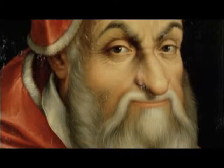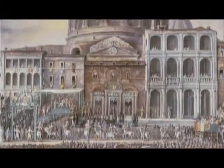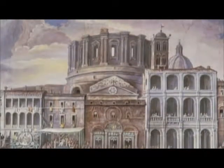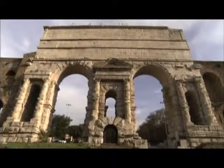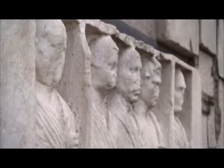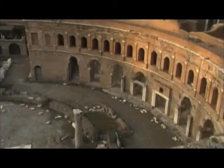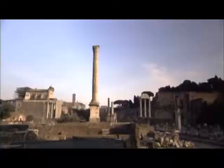Sixtus and the popes who come after him feel the need to turn Rome into an important and impressive capital city, the capital of Christendom. Sixtus V sort of took it upon himself to re-urbanize the city. If Rome was going to be the home of the Catholic Church again, the city needed an extreme makeover. But re-engineering Rome would be an epic task.